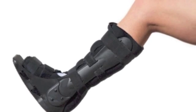If you have a removable type cast boot, you can either place the cold pack directly on top of the boot or slightly loosen the boot only if you're laying down to aid with placement of the cold pack. But do leave the boot on since it's stabilizing the surgery site.